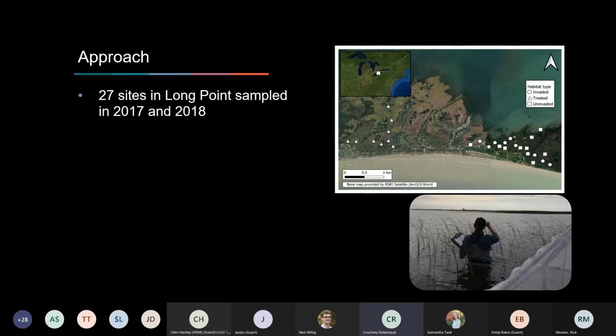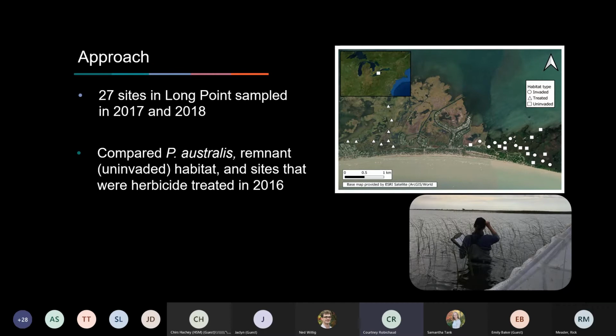So I set up 27 sites in Long Point and sampled them in 2017 and 2018. And I've got a little map here. We're in the western portion of Long Point. The sites were set up in Phragmites australis stands, in remnant uninvaded habitat, and in sites that were treated with this glyphosate-based herbicide in 2016. So the samples I'm showing you are 1 year and 2 years post-herbicide treatment.